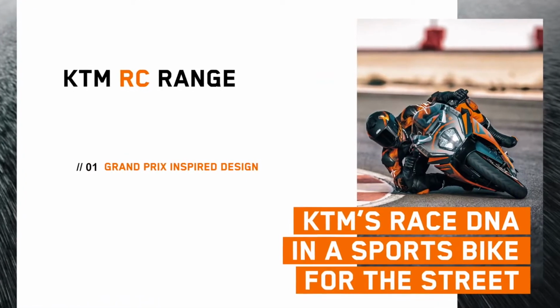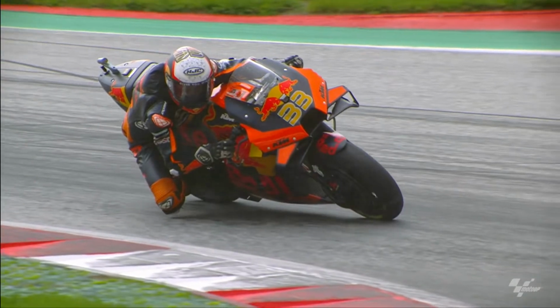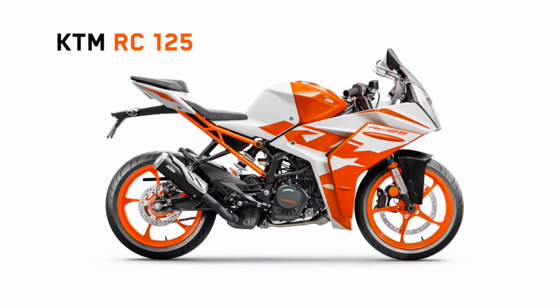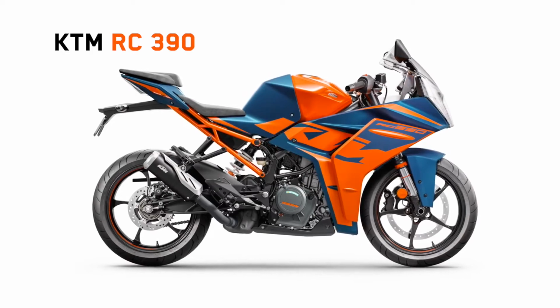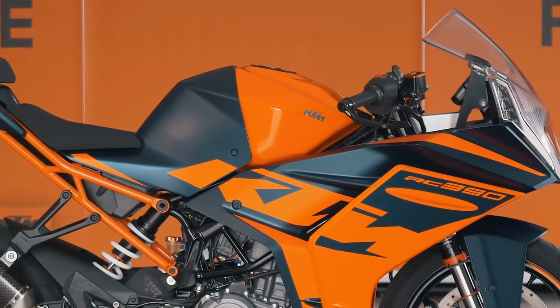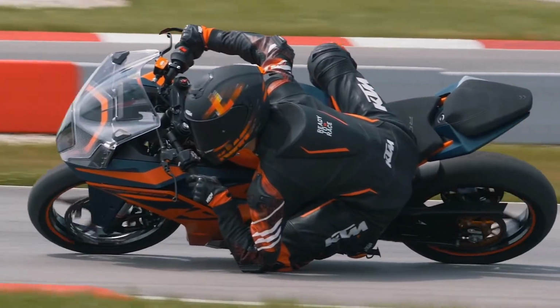Grand Prix inspired design. What better place to draw inspiration than at the pinnacle of motorcycle racing, and with our KTM RC16. With the entire RC range, we offer 2 colors as an option, and with the range-topping RC390, it's clear that we drew inspiration from our MotoGP team, with that Atlantic blue and iconic orange colors. So it's not just the colors we've taken from our motorsport teams.